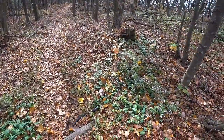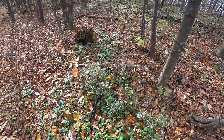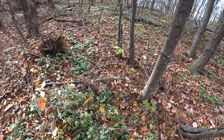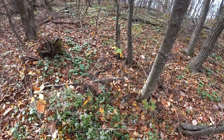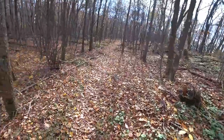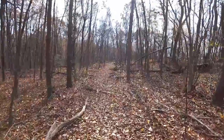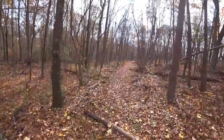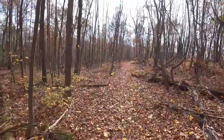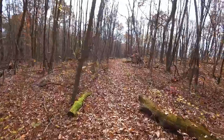Got a big old black snake. He's like, don't eat me. It's the first snake I've seen in a while. Saw a couple of small ones in Maine. Those warm days they had just before the end.